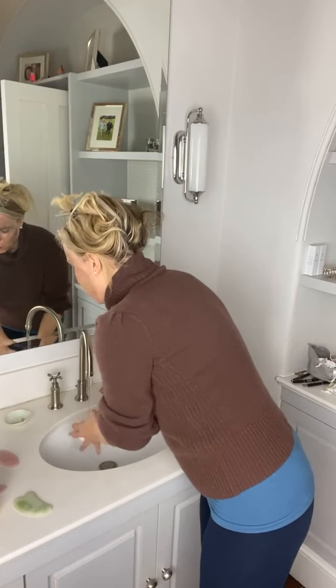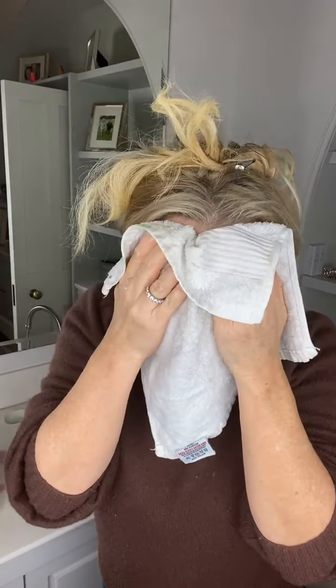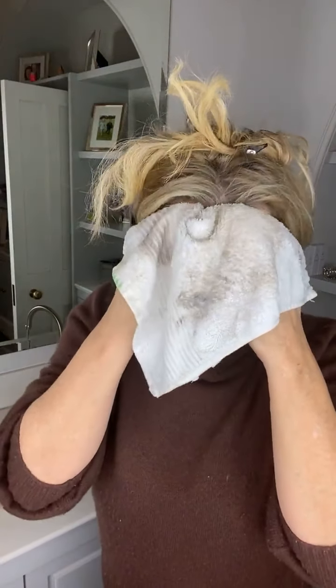I use one of those lovely hot flannels. Oh, I love it. Let me just get that makeup off my face and then you can see. Oh, so nice. To be honest, guys, this is the first thing that I do at night, is get my skin clean.